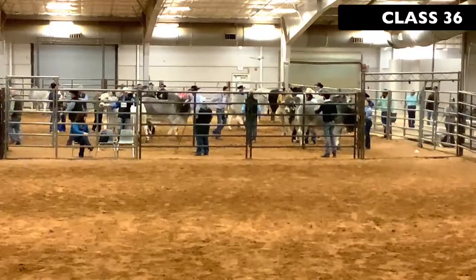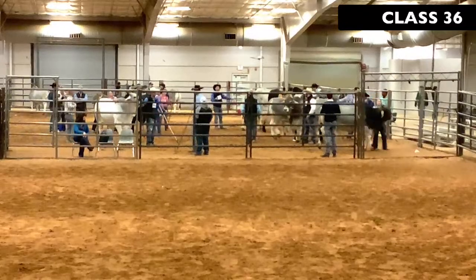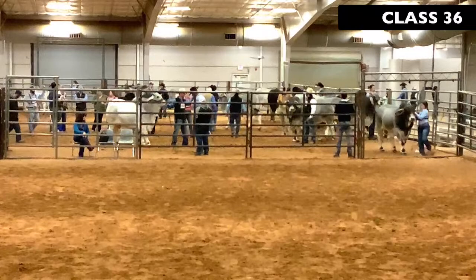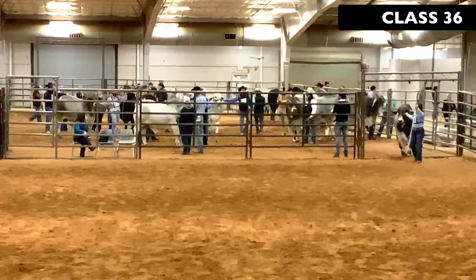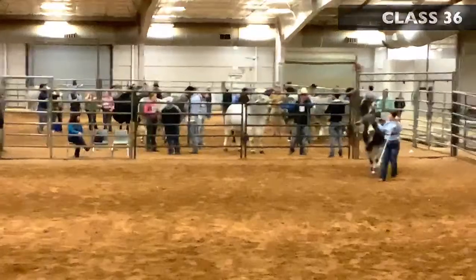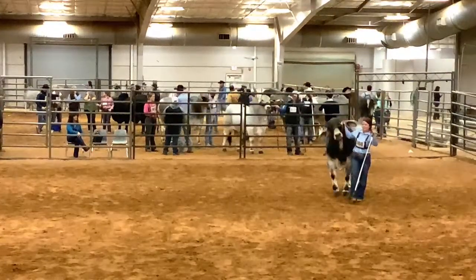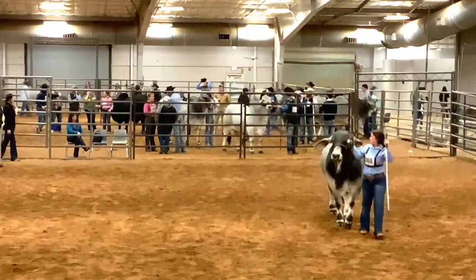Okay, everybody, that is class number 36, and our winner was Satterfield Ranch. I'm not sure which one. We're going to have to wait and find out the results. Results class 36, early senior bull calves. First place goes to entry 117, Satterfield Ranch. Okay, that's going to be the SNS Mojo. Second place goes to 118, Satterfield Ranch. Oh, first and second was Satterfield Ranch.